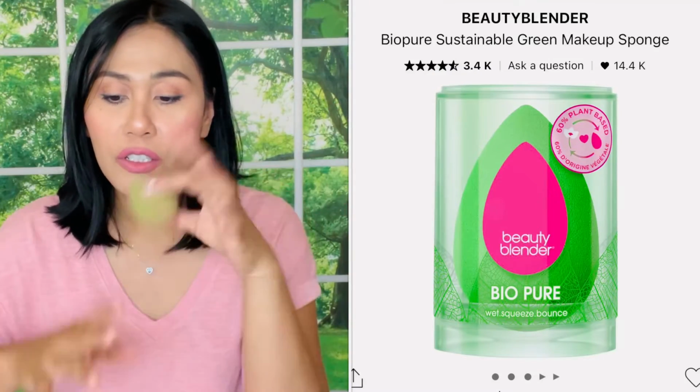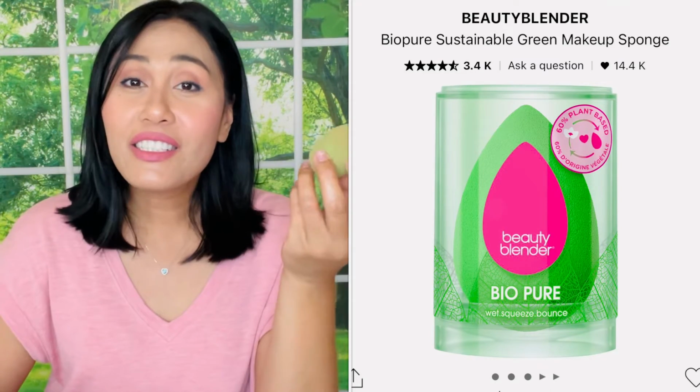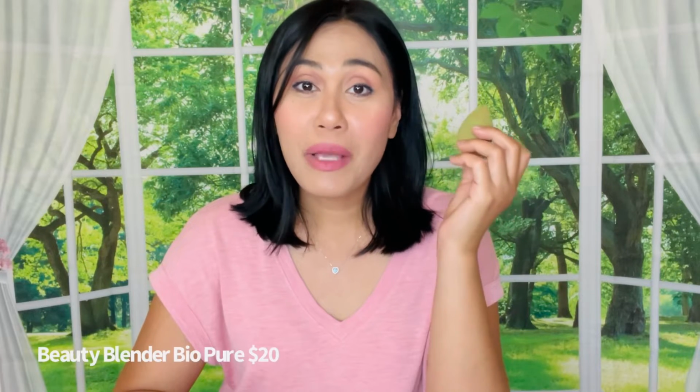This is around $18, I believe. This one is the Bio Pure Sustainable Makeup Sponge. So it comes in the green color, and I love the packaging because it looks like there are leaves all around it. This is different from the regular Beauty Blender because it is made out of 60% plant-based composition. Honestly, I feel like it's even bouncier than the regular Beauty Blender. It's sustainable. I feel like this is something that's better for the environment. It's a latex-free, medical-grade sponge, and the container that it comes in is 100% recyclable. So amazing. I love that. The Beauty Blender is thinking more of the environment and being more sustainable in their production. So I love that.